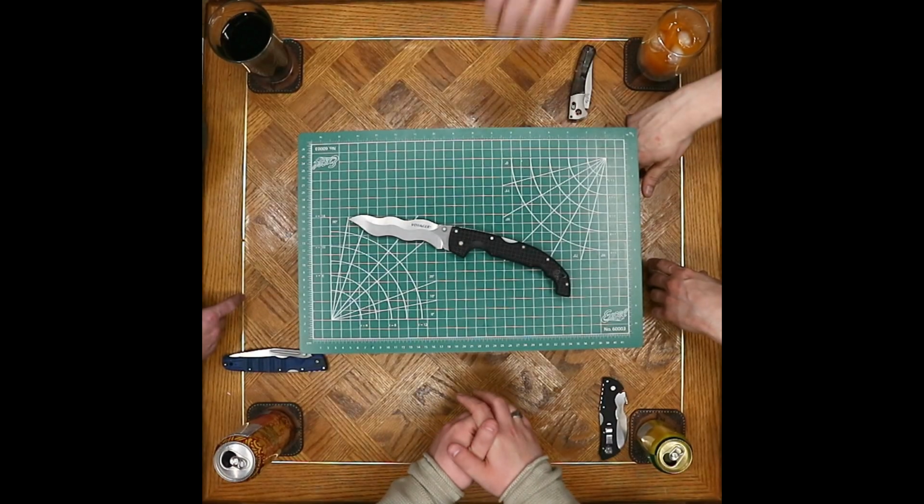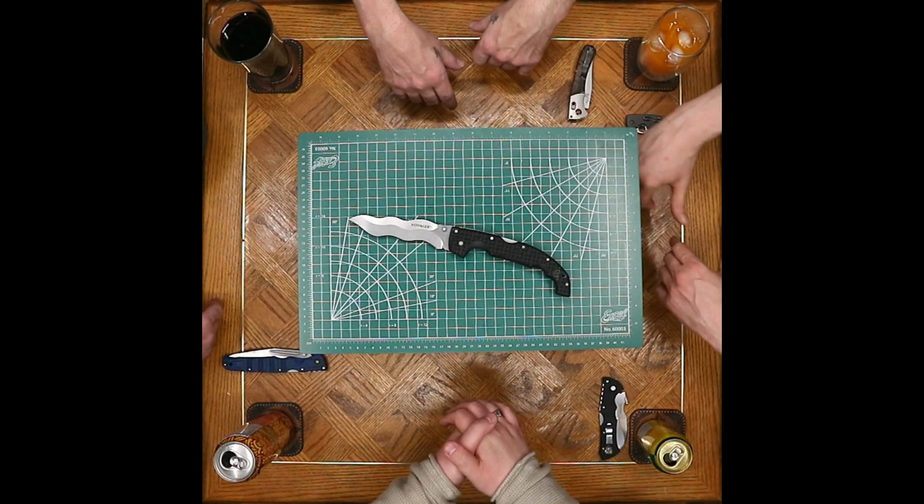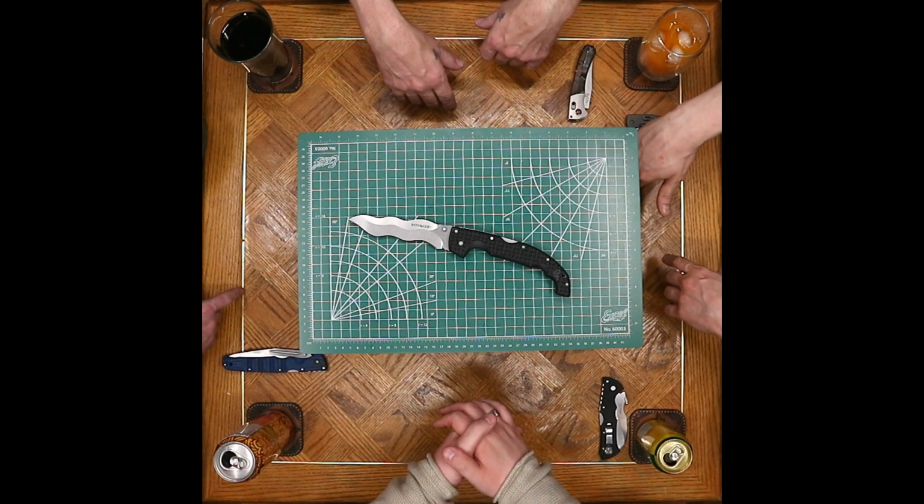It is an eye catcher, that's for sure. And good old Triad lock at the end of it all, because it's Coldsteel. It's more than a foot long.